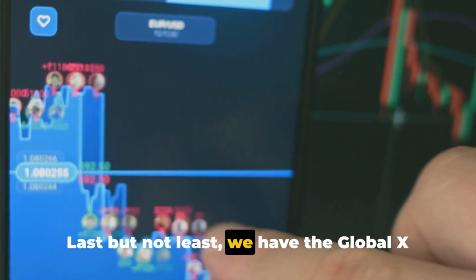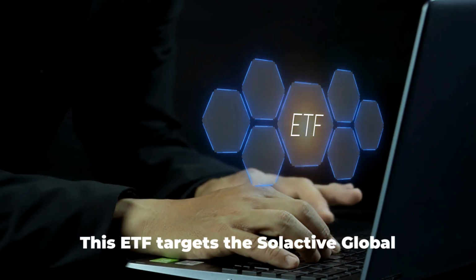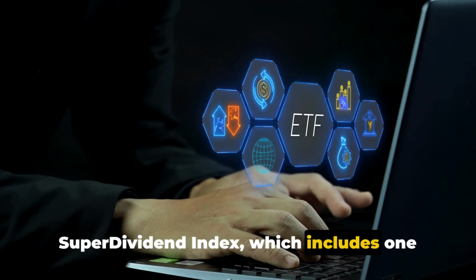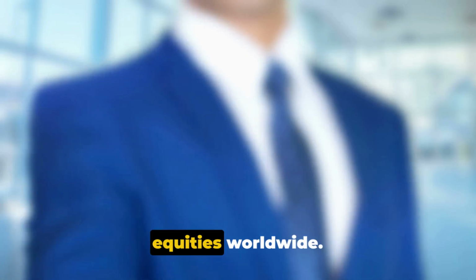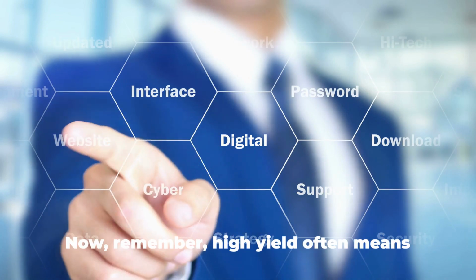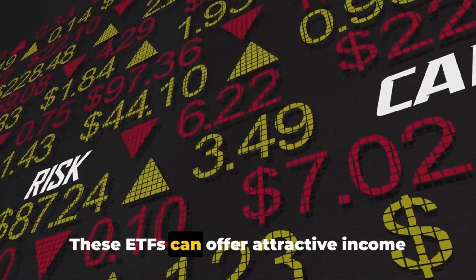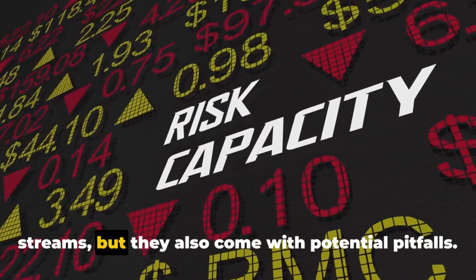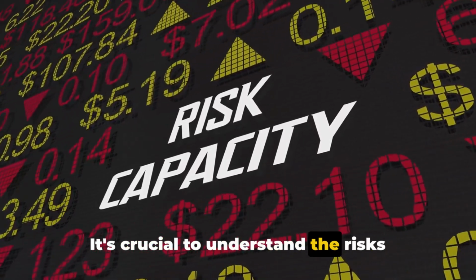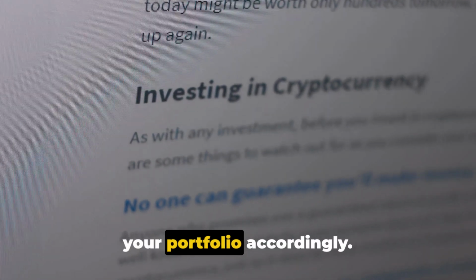Last but not least, we have the Global X Super Dividend ETF, or SDIV. This ETF targets the Solactive Global Super Dividend Index, which includes 100 of the highest dividend-yielding equities worldwide. The yield is typically high, often in the 8% range. Now remember, high yield often means high risk. These ETFs can offer attractive income streams, but they also come with potential pitfalls. It's crucial to understand the risks associated with each ETF and to diversify your portfolio accordingly.